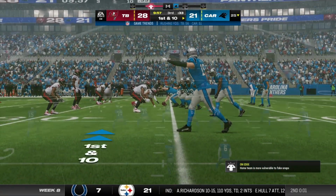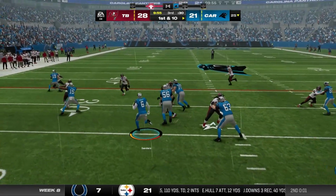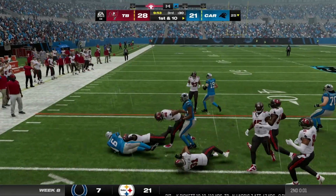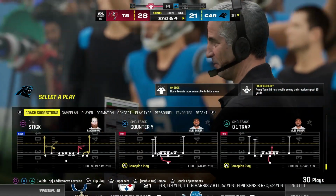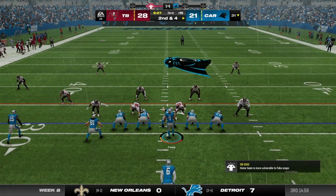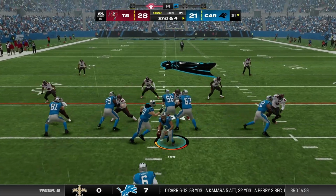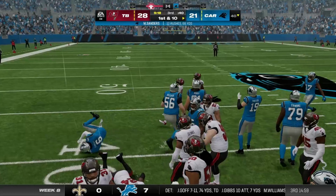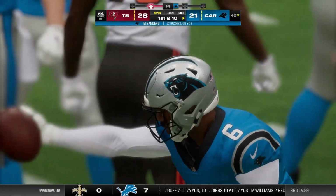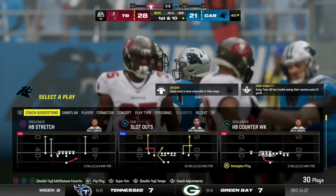First and 10 from the 25-yard line. Carolina comes out in the shotgun formation as they hand this off to Sanders, who gets outside, and that will be a gain of 6. Excellent run there on first down by Miles Sanders. Now 2nd and 4. Once again, handoff to Sanders, who slips a couple tackles and is brought down at the 40. Another Panthers first down by Miles Sanders.